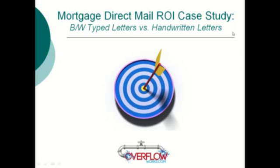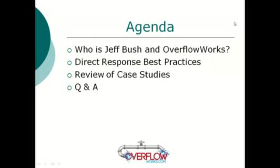Direct mail, return on investment case studies. We're going to be comparing black and white typed letters versus the new exciting technology that has come out where we actually handwrite letters to people and increase your response rate because it's a personal relationship-driven approach. So if you're as excited as I am to hear Jeff Bush talk about this strategy, sit tight, because this is going to be an action-packed webinar.